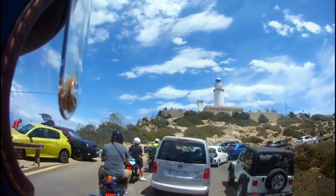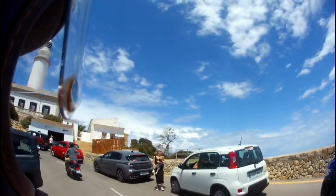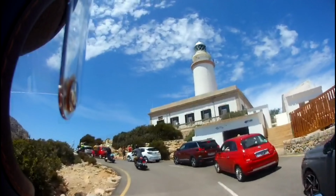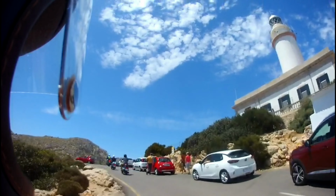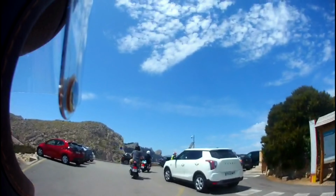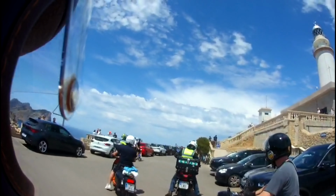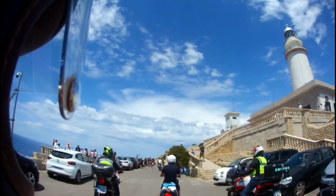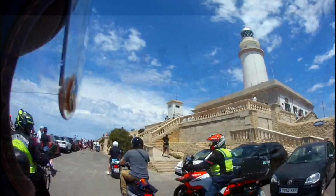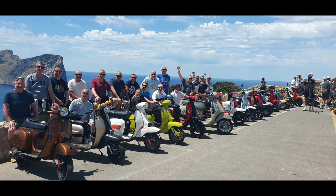So here we are, we're at the top, we're at the summit, and we managed to park up and find a space where luckily we managed to get all the scoots lined up in one line for our customary photo. And there it is, what a great photo that is.